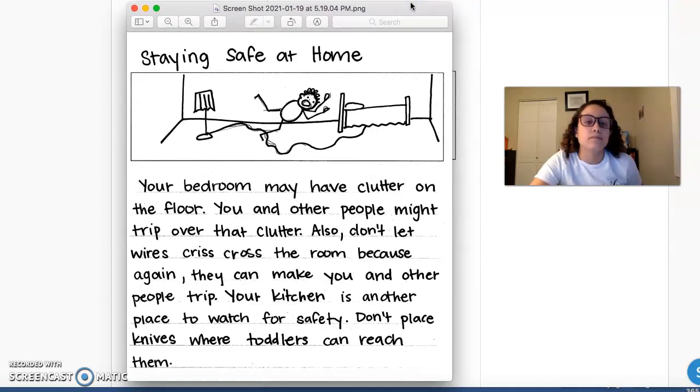Staying safe at home. Your bedroom may have clutter on the floor. You and other people might trip over that clutter. Also, don't let wires crisscross the room because, again, they can make you and other people trip. Your kitchen is another place to watch for safety. Don't place knives where toddlers can reach them.